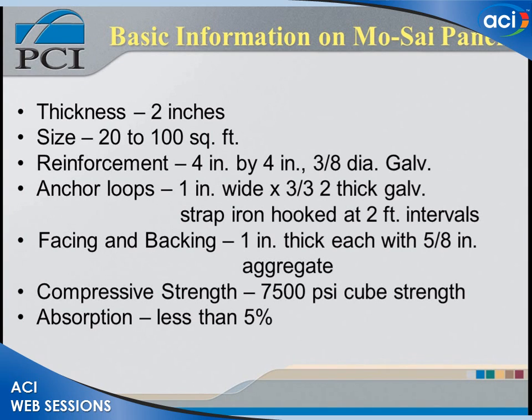The reinforcement was 4 by 4, 3 and 3/8 inch galvanized. There were anchor loops that attached to the reinforcement, and you'll see a photograph a little later on. They were 1 inch wide by 3/32 thick galvanized strap iron hooked at 2-foot intervals. The facing and backing were 1 inch thick each with 5/8 inch aggregate. The compressive strength was 7,500 psi cube strength, and the absorption less than 5%.